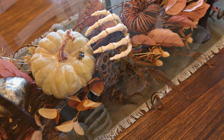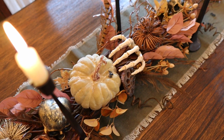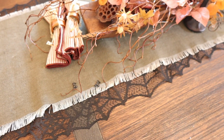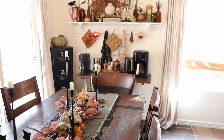And then for my table runner, I just went ahead and layered this one I got from Hobby Lobby a few years ago, and then this one is the Hearth and Hand line at Target. Again, I got that a few years ago as well. But then from here, we move on to my coffee bar.